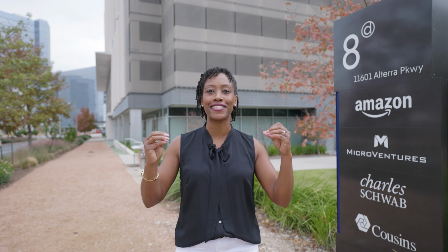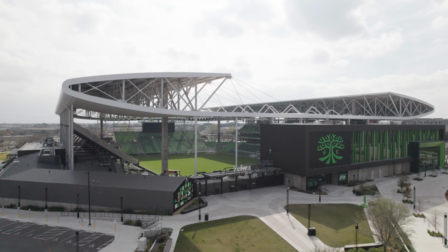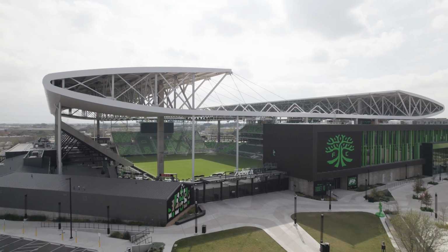Okay, let's just stop for a minute. I completely forgot to tell you the most awesomest of awesomeness about living in this area is that you've got the Austin FC Stadium. Yes, you do, literally across the street, which is phenomenal. Me and my family have been to games and the energy in that place is like second to none. So you gotta check that out for sure.